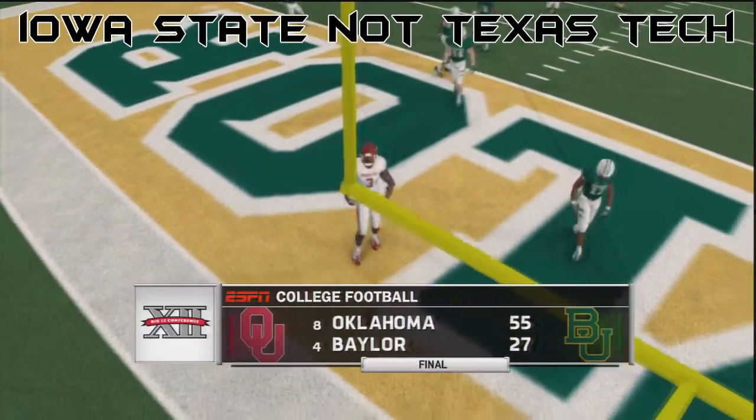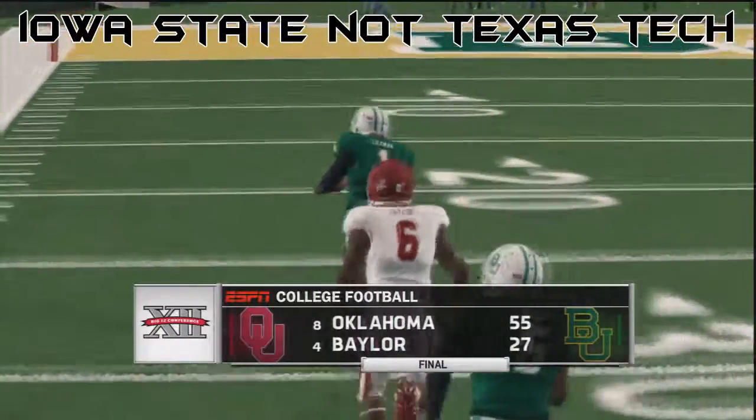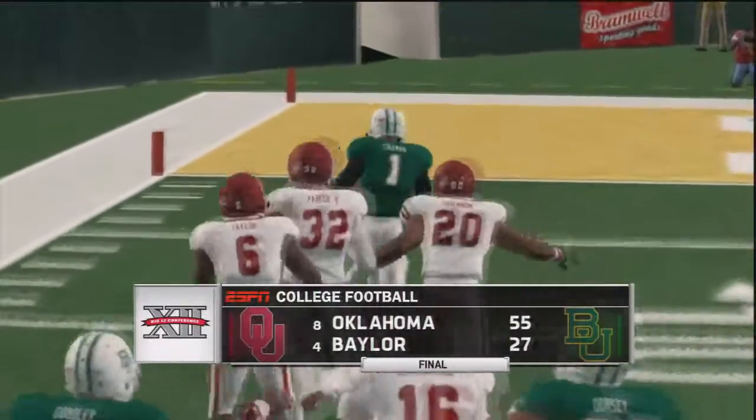So next game is against Texas Tech, and we've got to keep winning if we want to win the Big 12. And then eventually maybe go on to the national title.